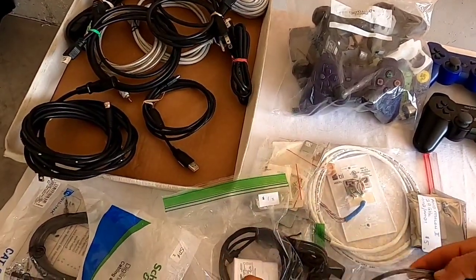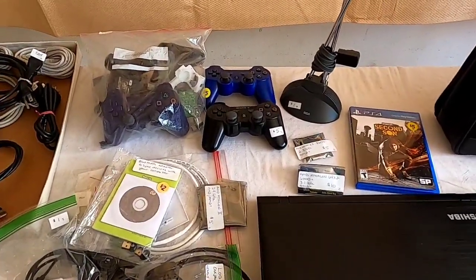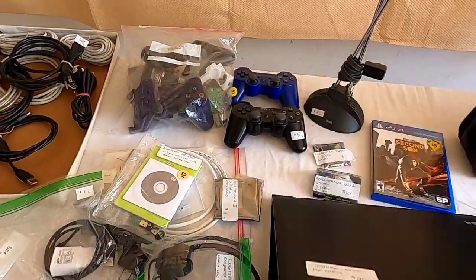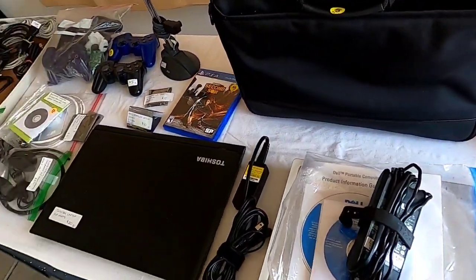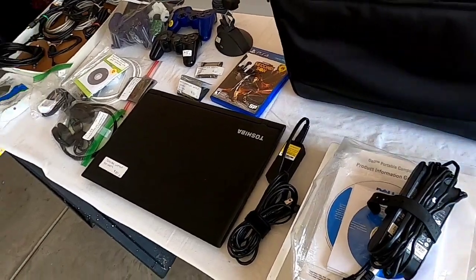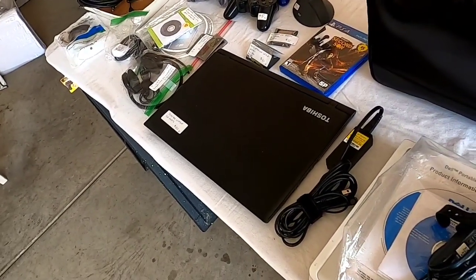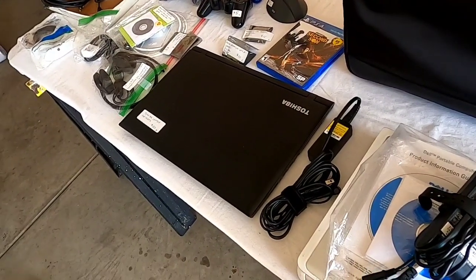I still had a couple yards to mow, and it was hot. That was for parts. It was a computer, $20. Probably could have made some money on eBay just selling it for parts. I hate messing with that because then you worry about if people see it or not, even though you put it in big bold.